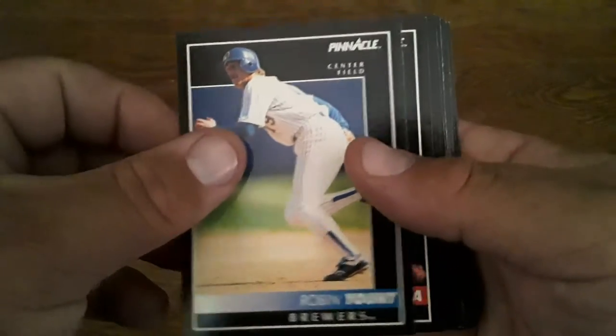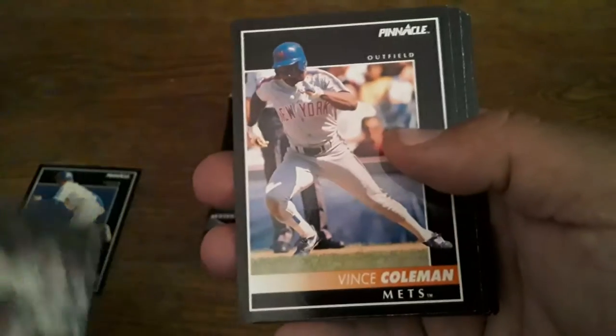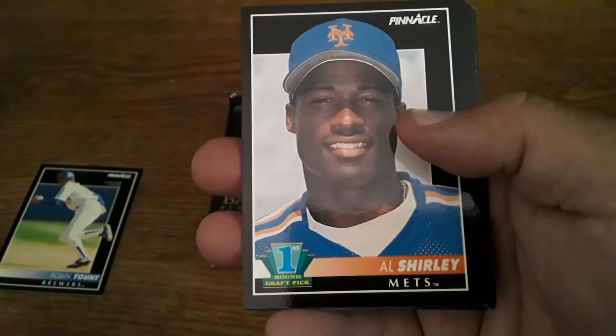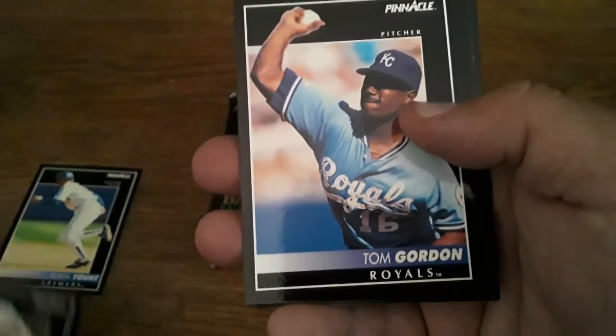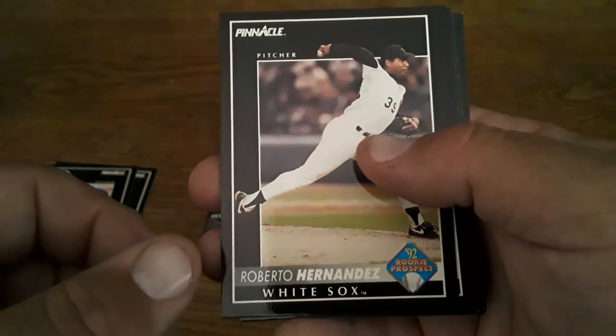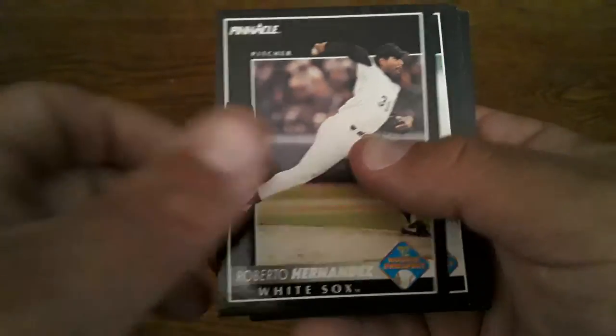Right off the bat, we got Hall of Famer Robin Yount. Tony Pena, Wes Chamberlain, Vince Coleman, Jose Lind. There is a first-round draft pick, Al Shirley, Luis Sojo. There's Tom Flash Gordon. There's a Roberto Hernandez, rookie prospect from my White Sox. Got a Royce Clayton, rookie prospect.